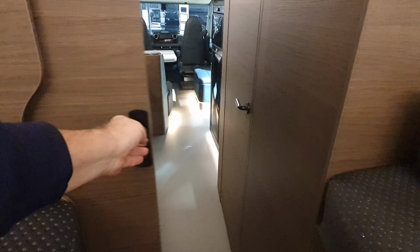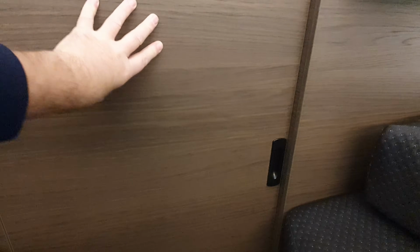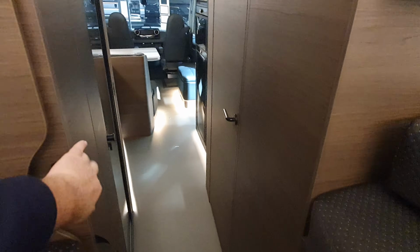We've got a solid door there. I have my doubts on the solid doors. I think they may start not working after a while, but just to give it a little bit of a push, you're going to have to be going on some really dodgy roads for that to start rattling.